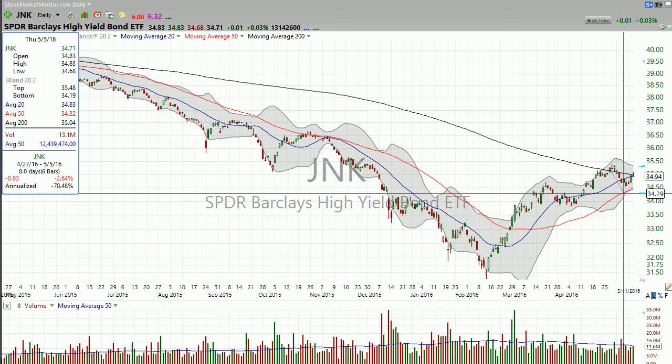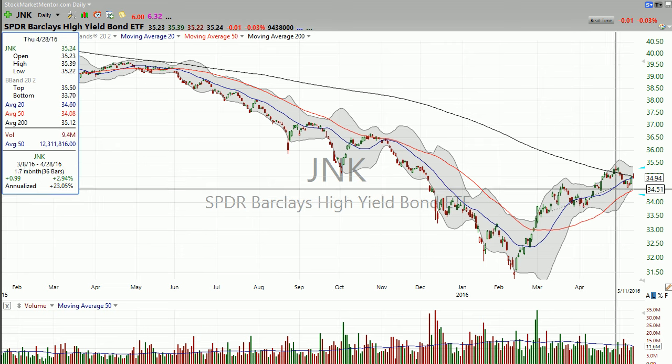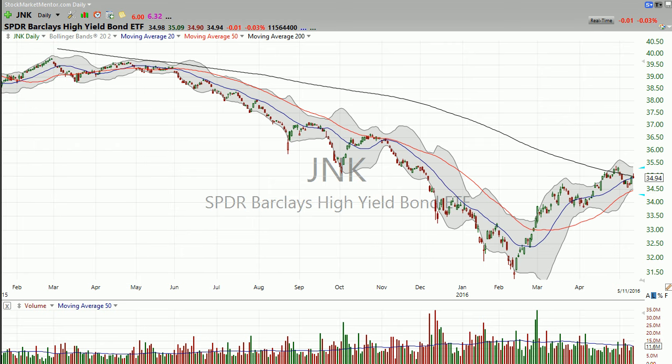A pullback to the 50-day moving average. I would be relying on this uptrend. You know, higher high, definitely from these, higher low, higher high still. I would be buying this with a stop a little below here, maybe even lower still, and then just ride this thing and collect this dividend.